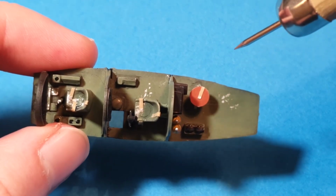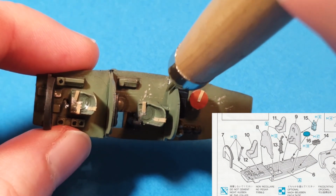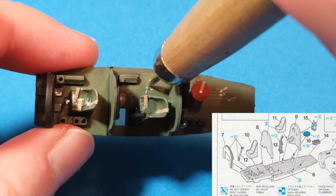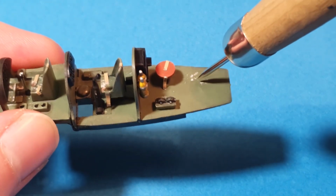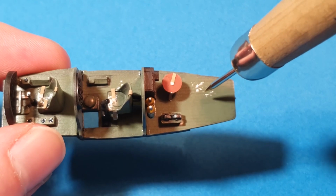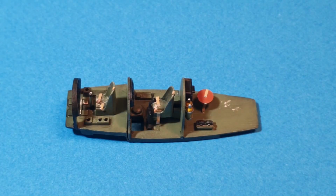In my defense, the instructions were a little bit vague, and I thought the seat was going to be more over this side, hence why I did the paint chipping there. But even then, it wouldn't have been entirely accurate. So yeah, I completely missed the mark there, and I'm not quite sure if the gunner's feet would have stuck out that far whilst in flight. But anyway, it's there.